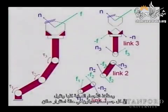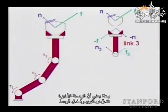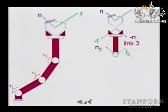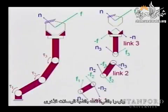Well, we just break it down. We break it down into pieces and we take each of the rigid bodies and we say each rigid body is going to have to be at static equilibrium. So we start from the top and we say, first of all, this is the forces applied to the environment, which means the last link is receiving the reaction forces of the environment, minus F and minus N. And on the other side of the link at the joint, it's receiving some forces, F3 and N3 on link 3. And you do the same for the other ones.